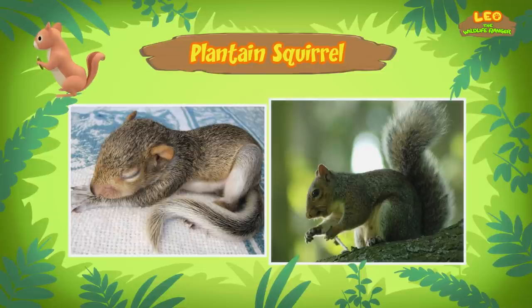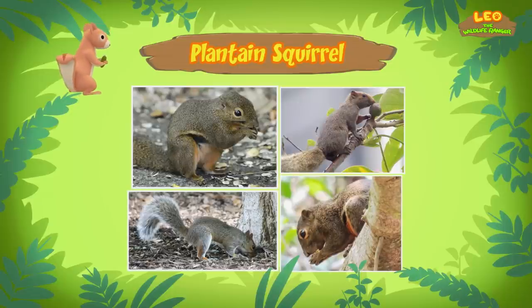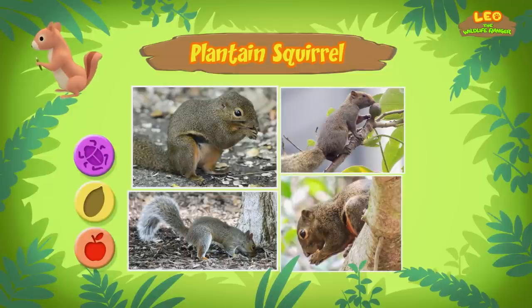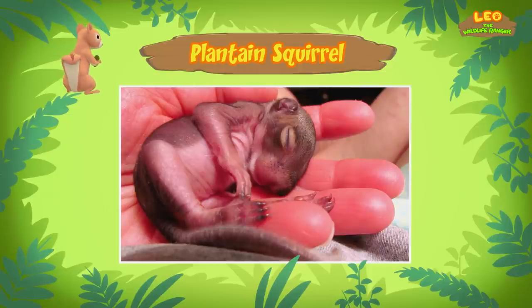I see. So what kind of food do plantain squirrels eat? Normally, plantain squirrels eat fruits, seeds, insects, and sometimes even bird eggs. But since the squirrel you found is still a baby, it needs to feed on its mother's milk to grow into a strong adult squirrel.